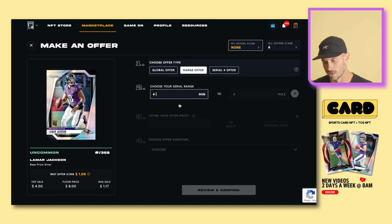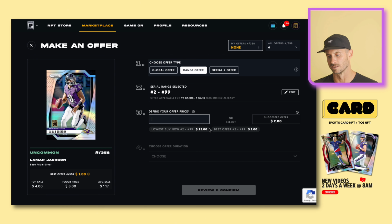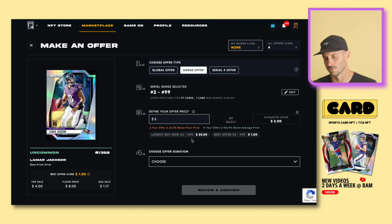Or I can do a range offer. If I wanted the serial number to be, let's say, in the first 100, I could do serial number 2 to 99. This will only submit the offer to any collector who has this particular NFT with a serial number between 2 and 99. With this particular one, I did $4 before. Since I'm asking for a more scarce series, I'll start with $2. Why not? I'll still be the highest bid.